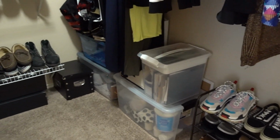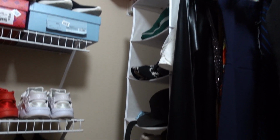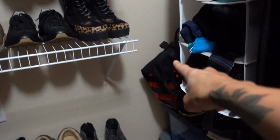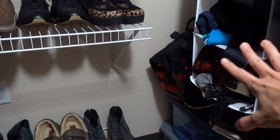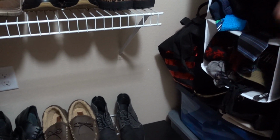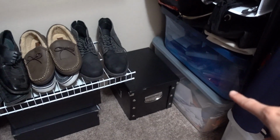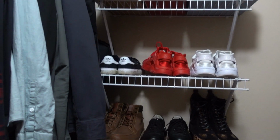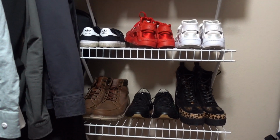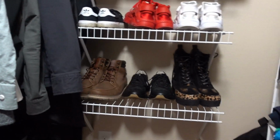So I still have all my containers, obviously. I still have this thing in here that has hats and beanies and scarves. And I have a bag back there that has all of my bikinis and bathing suits and any swimming stuff. And underneath that bag is all of my other purses. And then I just have 2 containers and important papers. All of the other shoes and heels are up there. Some of my most used shoes are on there.